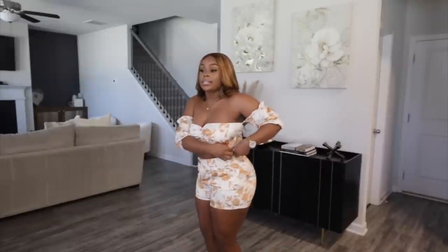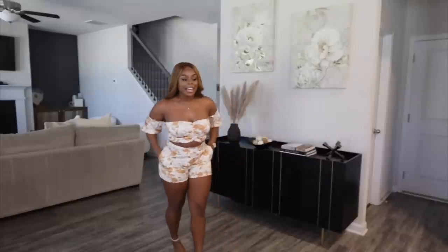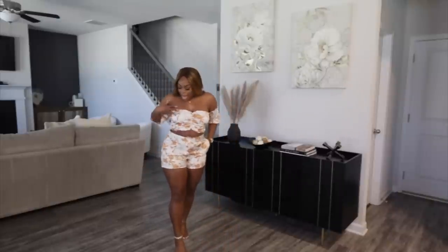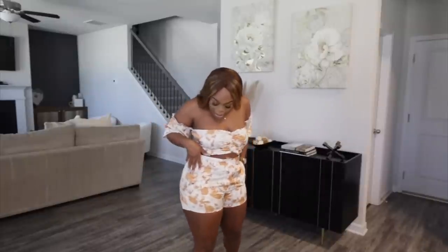It also has a zipper right here, so it's not one of those tops where you have to struggle over the head or struggle to pull it up. So very convenient in terms of putting it on. It has pockets and it's just that deal. I don't even know what this is. Are these flowers or are they leaves?